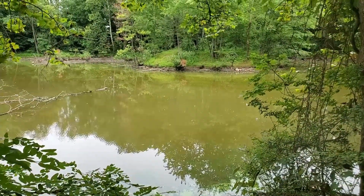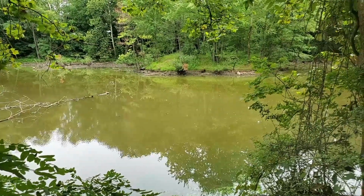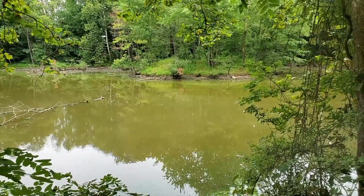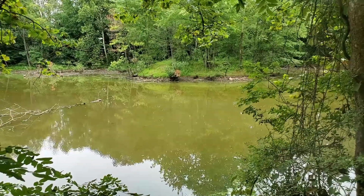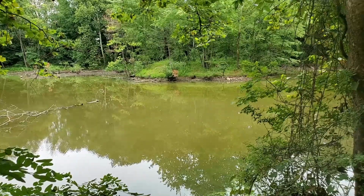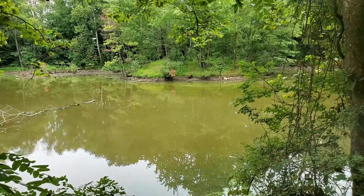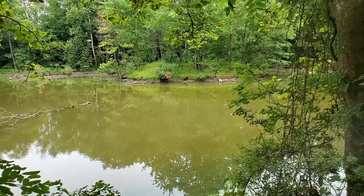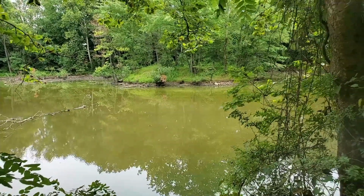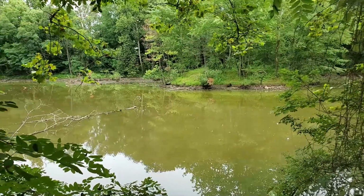And you can see the island is a bit higher than it's been before, so the level of the lake is definitely lower, probably lower than I've ever seen it. Not 100% sure on that, but I can't seem to remember the island looking that high before. So we might have cause to worry here. We might be seeing the end of Dinosaur Lake.